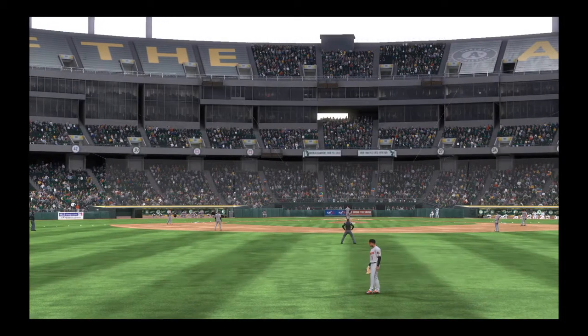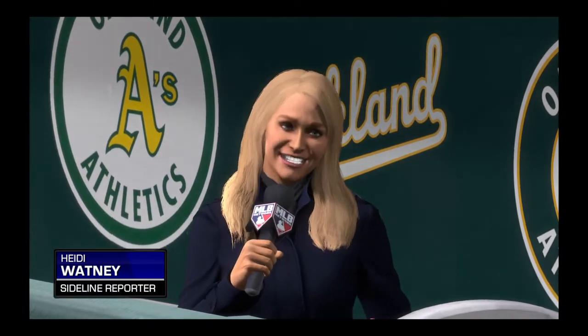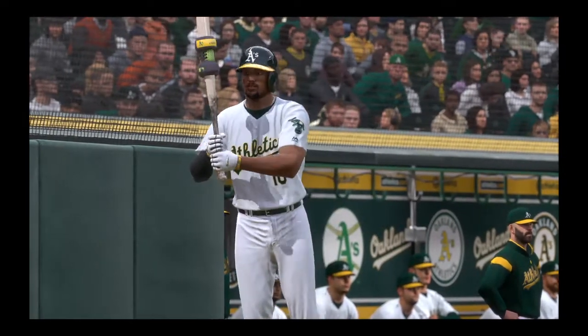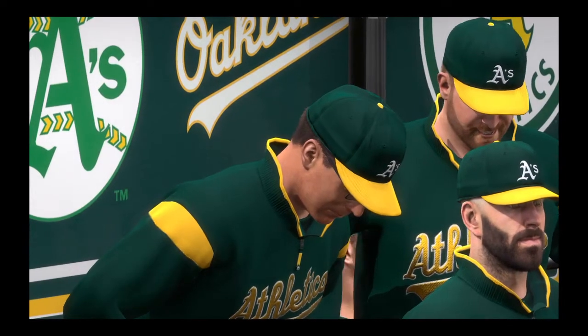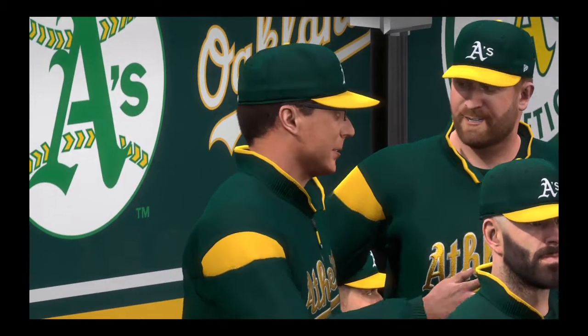Just about set to go for the last of the 4th. But before we do that, here's Heidi Watney. Well, Matt, I talked to manager Bob Melvin during the break about his thoughts on the A's hitters to this point. And flat out, he was very pleased with the quality of their at-bats. It's still pretty early in the game, but they've seen a lot of pitches already, and he thinks the 2 runs they've pushed across so far is just the beginning, given the quality of the at-bats they're putting together. All right, Heidi, thank you.